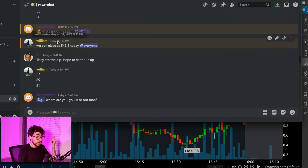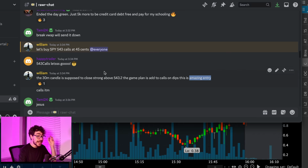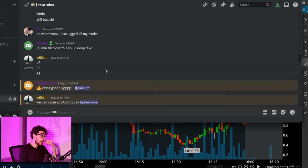I was expecting a strong bullish 30-minute closing candle. I made it very clear at 3:34 p.m. when I bought the calls, the 30-minute candle is supposed to close strong and bullish above 543.20. The game plan is to add to calls on dips. This is an amazing entry to be getting in at 3:34 p.m., the exact lows on the overall calls.